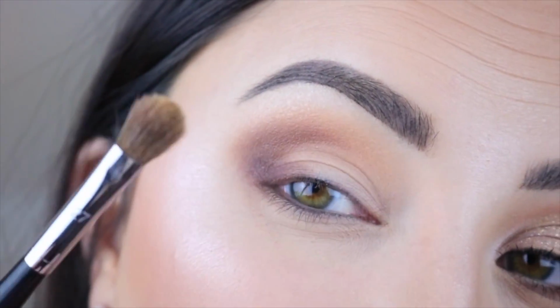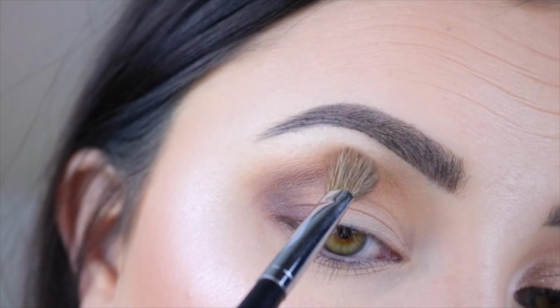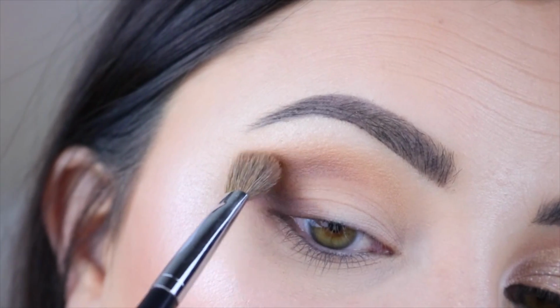I'll pick up the slightest amount of Orange Soda just to work that over those edges and help blend them out. But you can see it washed it out a little bit. So I'll take up a little bit more Burnt Orange and Rustic to build back that color.